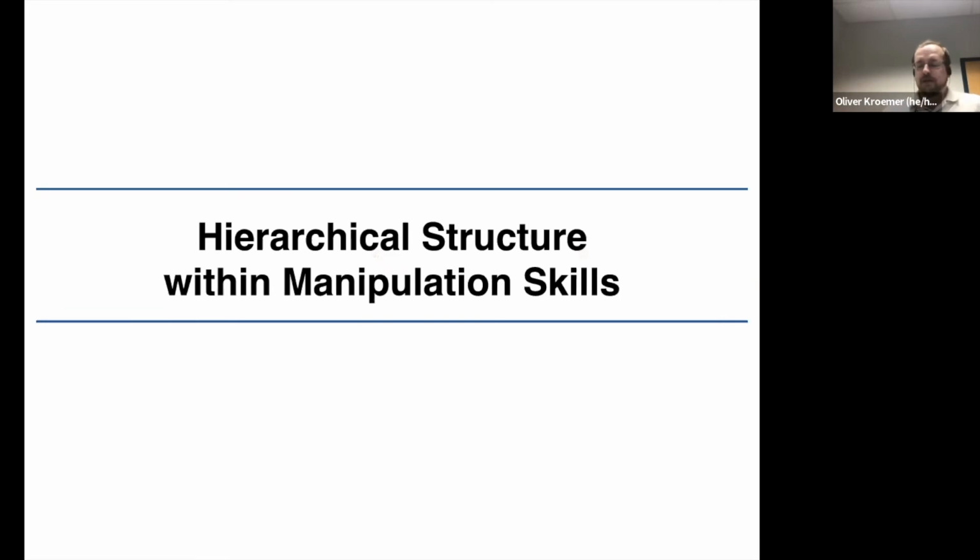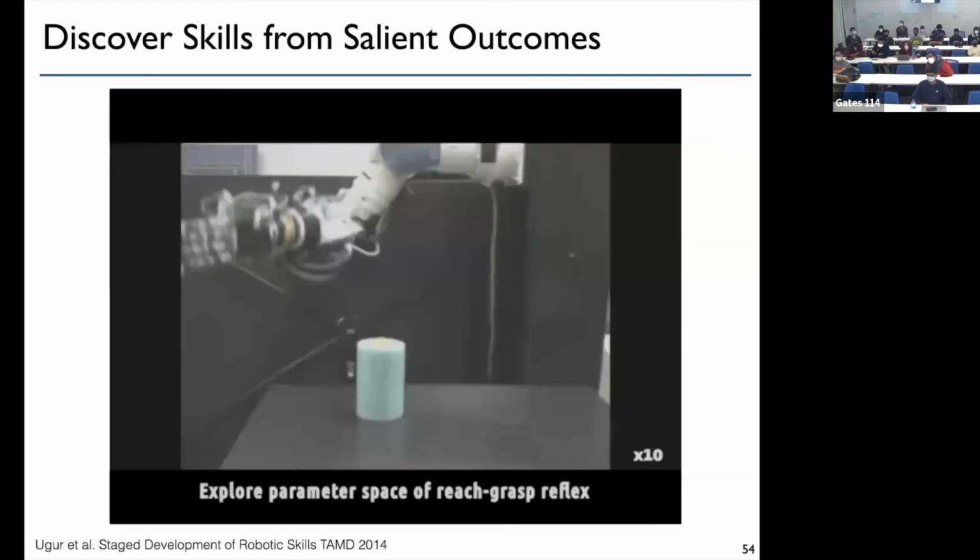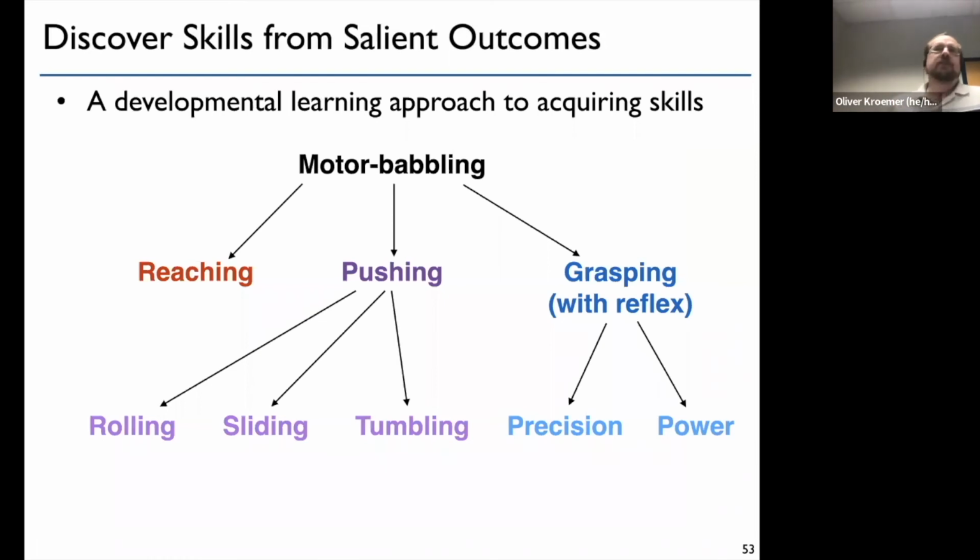All right. So Oliver? Yes. How do you decide the number of clusters? That's a great question. So to be honest, I don't remember exactly how they chose the number of clusters.